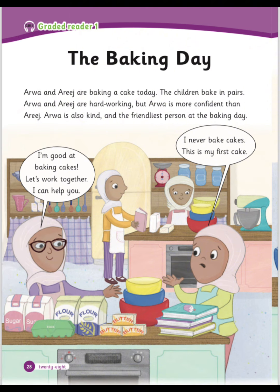Graded Reader 1. The Baking Day. Arwa and Arij are baking a cake today. The children bake in pairs. Arwa and Arij are hardworking, but Arwa is more confident than Arij. Arwa is also kind and the friendliest person at the baking day.